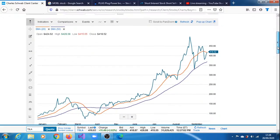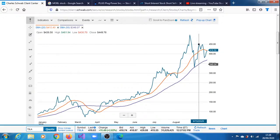It is currently converged with the short term trend, but it has been gaining a lot of support of late at the 50-day trend line. There has been a source of support that occurred on the 8th of September.